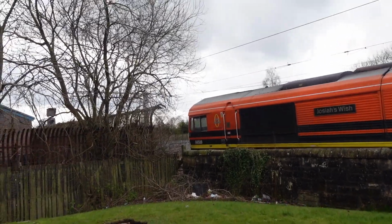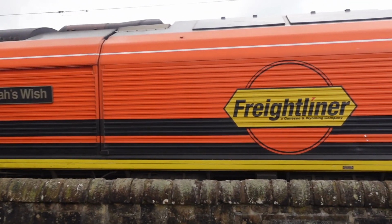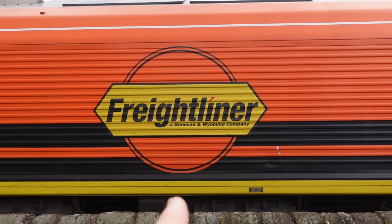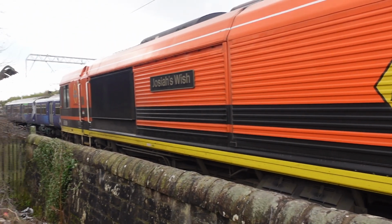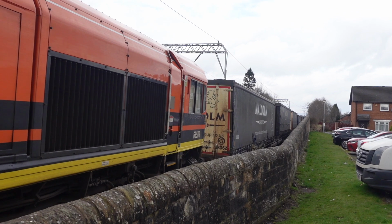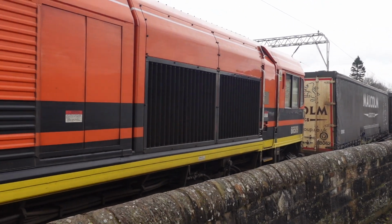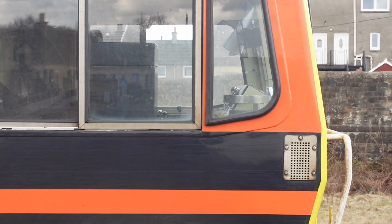And just before I put the camera away, there's a train that stopped right next to the car park. Look at this, Josiah's Wish, a Freightliner, a Wyoming, you see that Genesee and Wyoming company. How cool is that? Waiting for that train to go by there. I just heard that noise. There you go. How awesome is that? Now what are the odds of that stopping right here in the car park? That looks so cool.